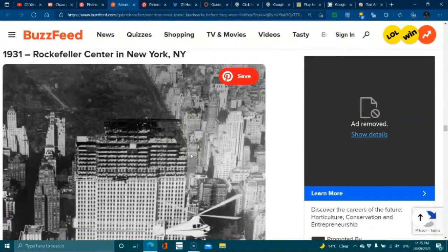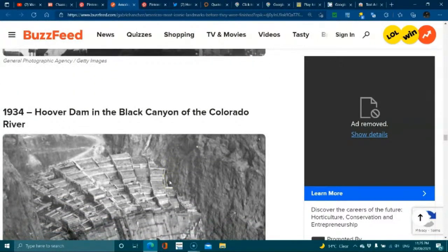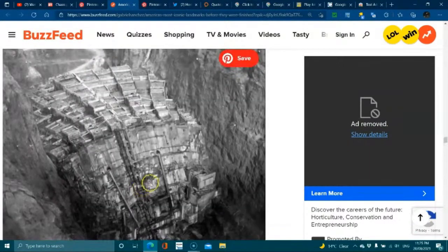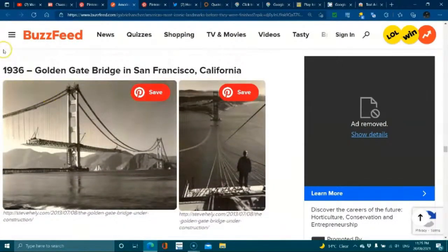This one here, Rockefeller Center, New York, 1931. River Dam in the Black Canyon of the Colorado River. Shows you how it's just built up in sections. There'll be so much weight pushing along with the water. Not at the moment. It's pretty empty at the moment. I think they'll have a problem with the intake if it gets any lower. The water won't be able to fall. They have to shut it down.